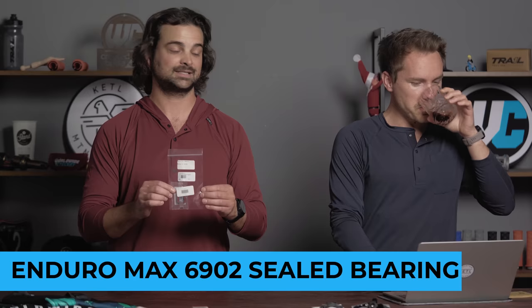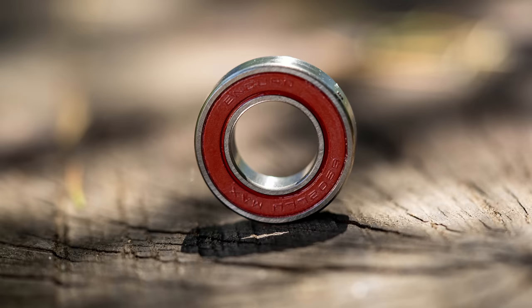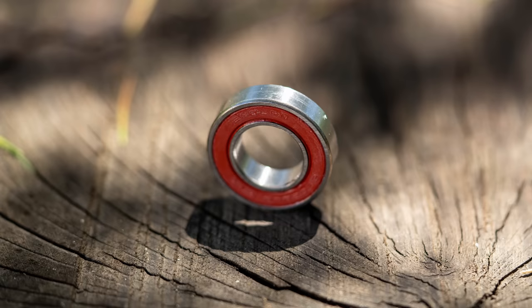Up next, we have the Enduro MAX bearing, the 6902. This is a very popular bearing for suspension pivots. Actually, the Enduro MAX bearing is specifically designed for suspension pivots. So obviously a lot of people are refreshing their bikes for the season, getting them dialed, and you really want your suspension action working smoothly with fresh bearings. That's a common thing a lot of people do in the winter time or the springtime when riding season comes about. If they're a little bit last minute, they replace various bearings in their suspension system or their hubs. Enduro and DT Swiss make a ton of bearings, so you can replace that stuff.